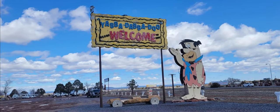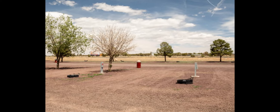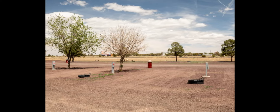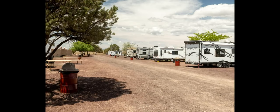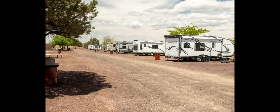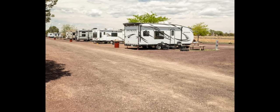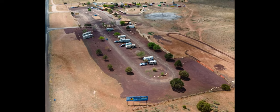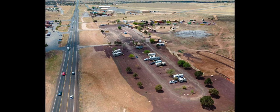Raptor Ranch RV Park is located on Highway 64 and it is about 20 minutes from the south rim entrance of the Grand Canyon. This campground is one of only two campgrounds within 25 miles of the south rim of the Grand Canyon with water and electric hookups, making it convenient for anyone to take their time and see the beauty of the Grand Canyon.